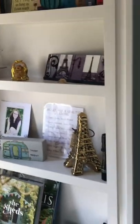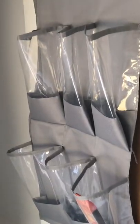So then we took the shelf, okay, we made that, and then I have an open cabinet, which is pretty empty right now, but that'll be great storage. I cut off a shoe, behind the door shoe thing for stuff.